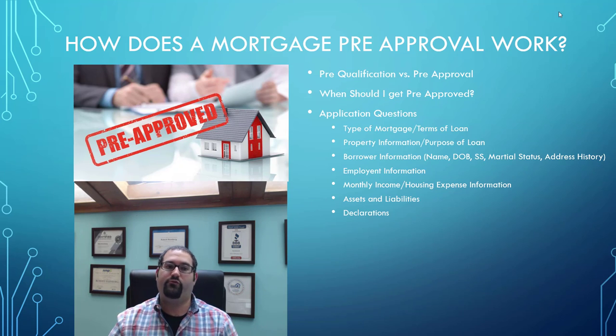Also, your employment information. So this is going to be the name of your employer, your position there, and how long you've been there. And also, they're going to need a full 2-year history on this, so make sure that you have that available if you've been at your current employer less than 2 years.